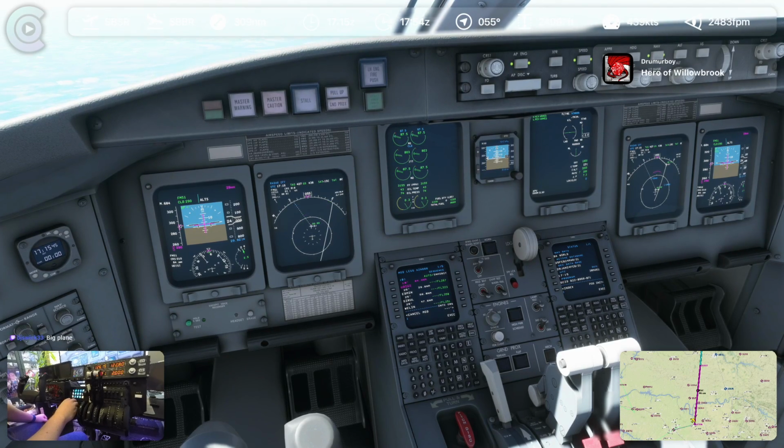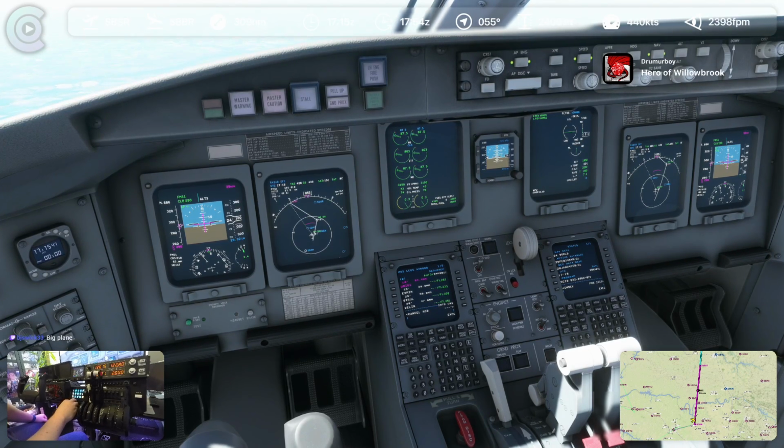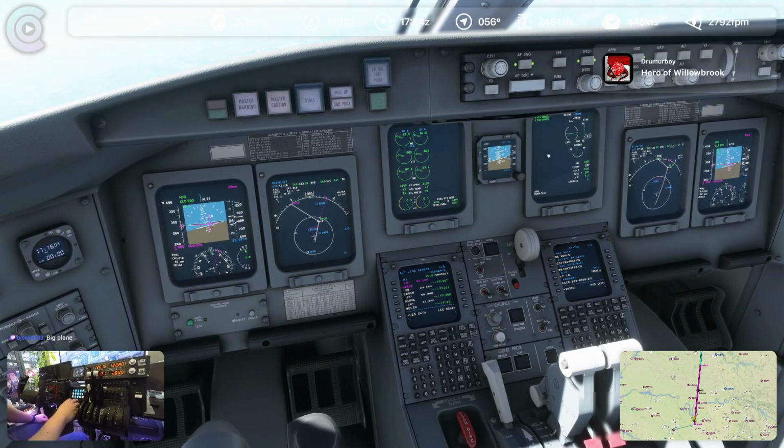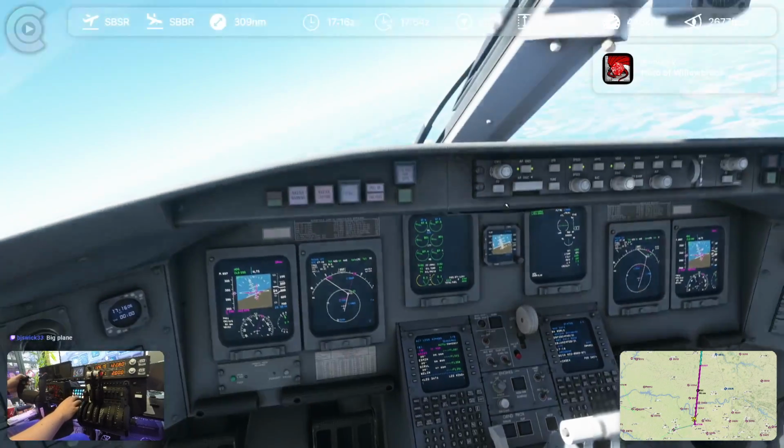Does it say climb to 340? UDIGI is over there? Oh, that's because it is. Okay, never mind. We will go with heading mode. We will turn towards this waypoint here, which is, I think, what we were supposed to do.